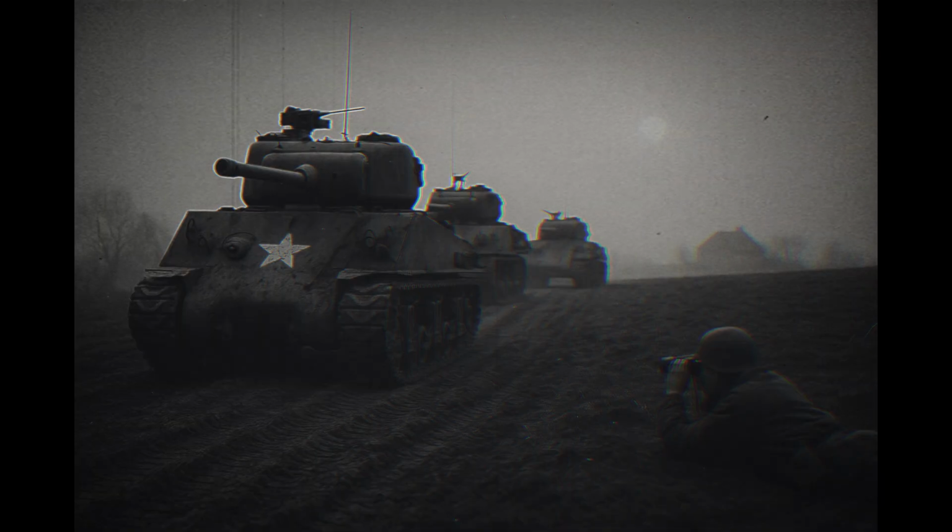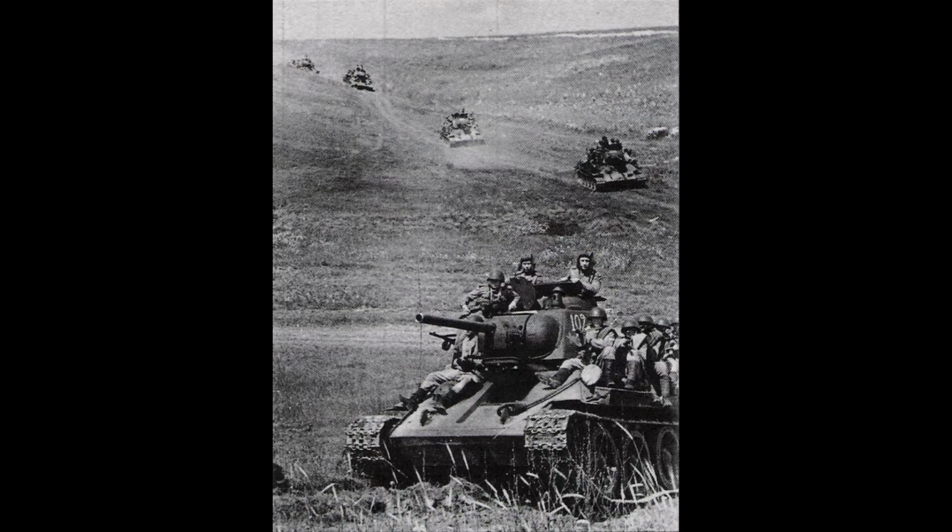At closer ranges, the jumbo buys seconds. Enough for smoke, for reverse gears, for a teammate to step out and cut the angle. Crews adopt a chant inside the steel. Angle, fire, call it. Angle, move. It is not superstition. The driver feeds in tiny steering inputs, feathered adjustments that tilt the glacis just enough to steal a few degrees of the attacker's normal.